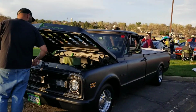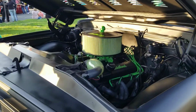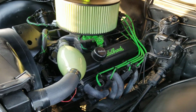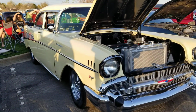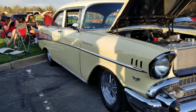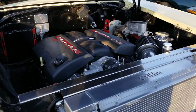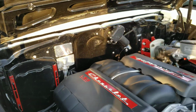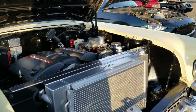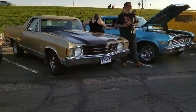It's flat black. A bunch of green accents. You see all the green? Gonna get into some Chevy Bel Airs. Look at this. Two-door with a pillar. Look what's under the hood of that Bel Air. Nova, El Camino.